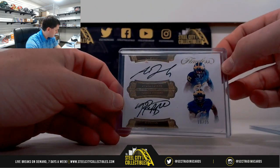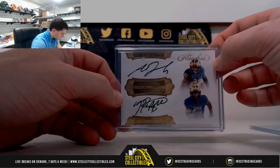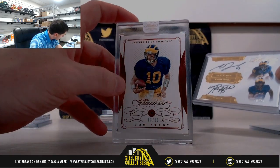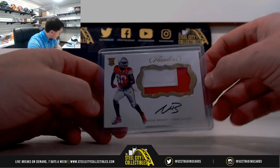The Michigan Dual Auto, it's Greg, sorry, read that wrong. Greg has the Michigan Dual, the Tom Brady's going to Jacob, and the Noah Brown.